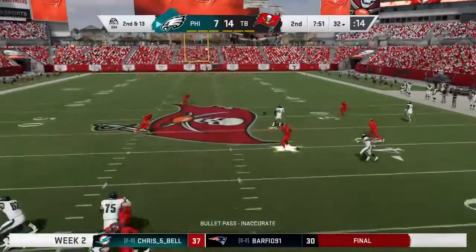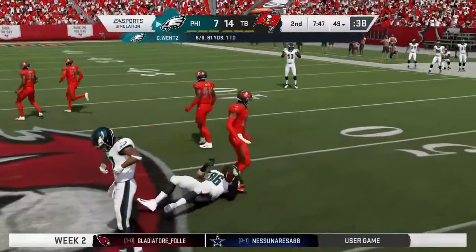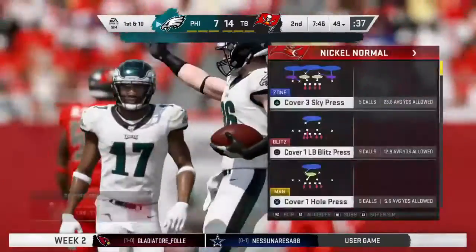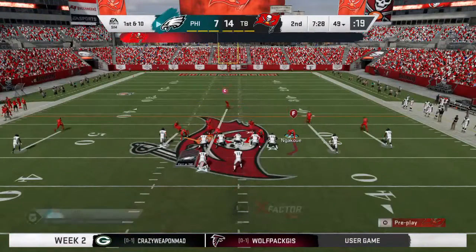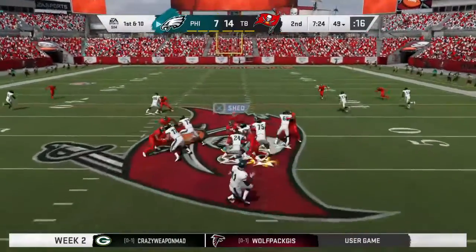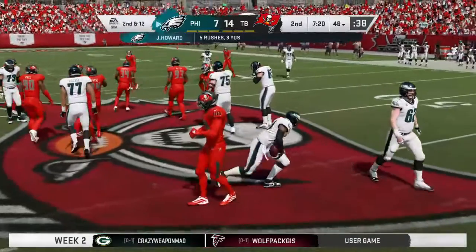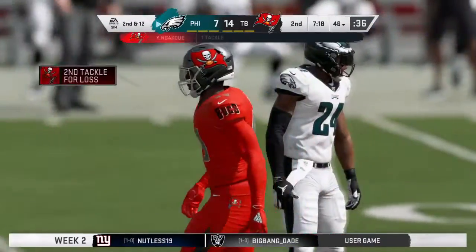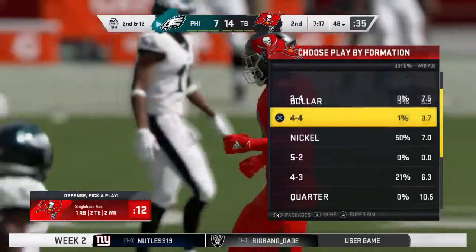From the gun, it's Wentz. And complete to Zach Ertz. And they bring him to the ground just shy of midfield. 17 yards and a first down for Philly. On the delay, it's Howard. And the running lane's non-existent in this first half as they'll stop him behind the line. That's going to go as a loss of 2, and it'll be 2nd down.